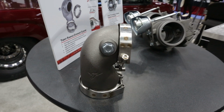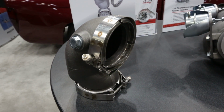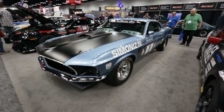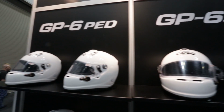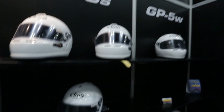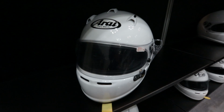If space is at a premium during a turbo install, then this tight radius exhaust elbow from Turbonetics may be the perfect solution for you. This classic Mustang checked all the right boxes. I'll take two, please. PRI had their full lineup of FIA certified racing helmets on display. A lot of pro racers wear PRI helmets, and the GP5W is a surprisingly affordable option for us grassroots racers.